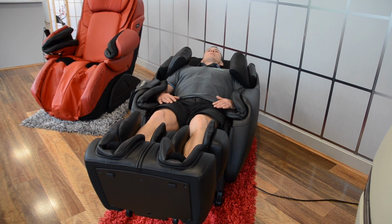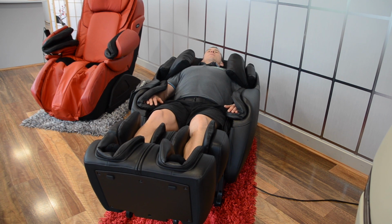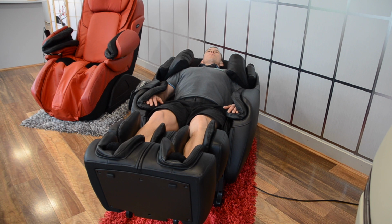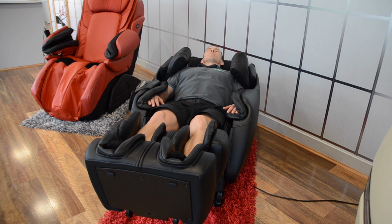See those airbags inflate and deflate. And as they do that, they pin you down gently or intensively, however much you like, and then they open you up and stretch. And that stretch there through the lower part of my neck and upper back.